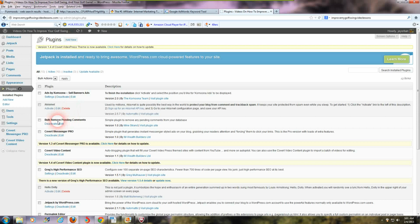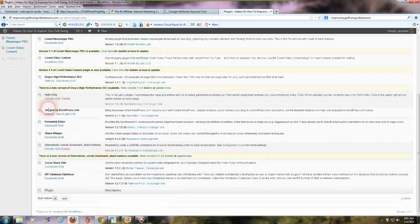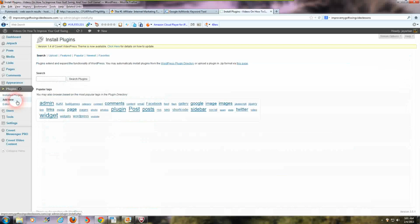The bulk remove pending comments, what I told you about. Covert Messenger Pro, Greg's High Performance SEO, Permalink Editor, Share a Widget, Shareaholic. These are all sharing tools where people can share your posts. That's also a good thing to have on your blog, so your posts are more likely to get free traffic and go more viral if you have one of these installed.